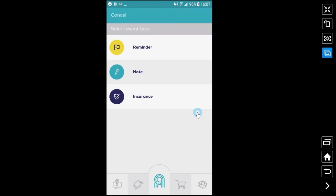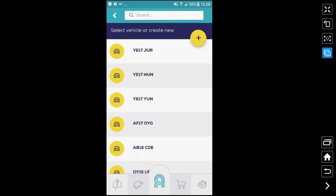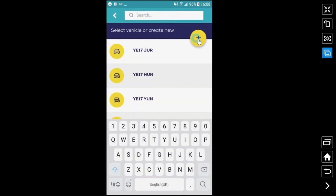This function works in the same way for vehicles. So let's give this person a vehicle and take a look. To add a vehicle, we can either select Add Vehicle from the hamburger menu, but we can also do this directly from the person's record screen. To add a vehicle from here, we tap the plus icon, and all we have to do is enter the vehicle registration.